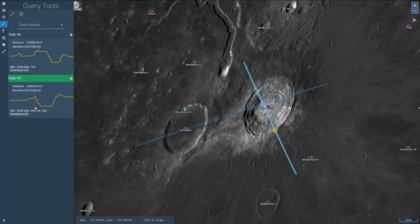It goes up at the edge, and if you look on the main view, you can see that we're climbing up on top of the edge, and now going down the slope of Aristarchus into the crater. We see there's a tiny little bump in the middle, so we intersected a little bit of the central peak there, and we come up the other side. It's pretty steep there, and it's terraced walls.